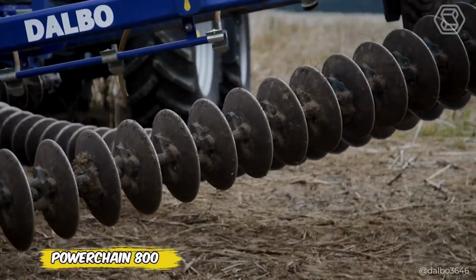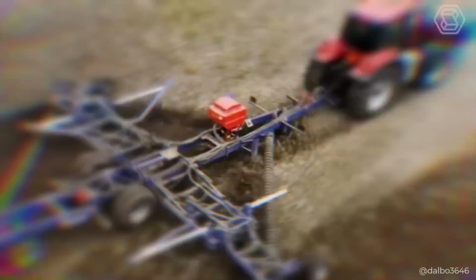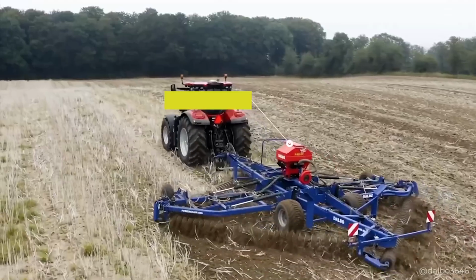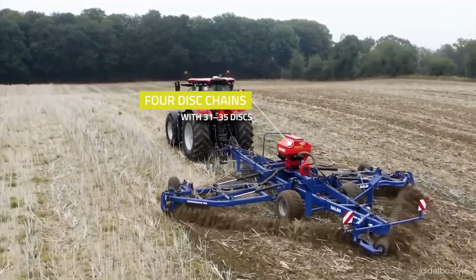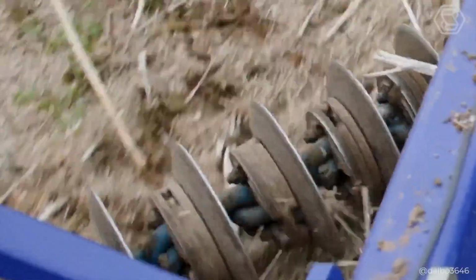Meet the innovative 26-foot PowerChain 800 disc cultivator from Danish company Dalbo, your new best helper in the field. The unique diamond shape and 4 disc chains with 31 to 35 discs at a 40-degree angle guarantee a perfect cut across the entire working width.